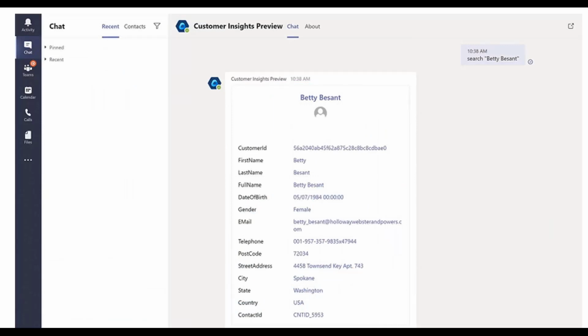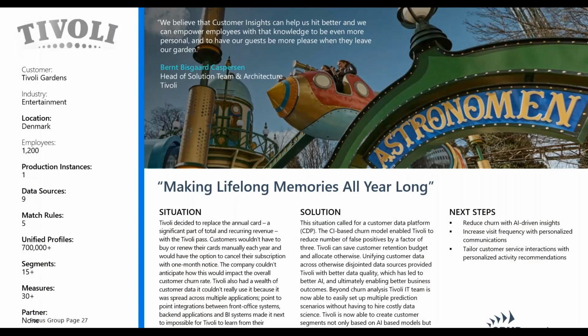This gives you a bit of background on why we're talking about this. Now I'm going to get into discussions about a specific case study, Tivoli Gardens. So a bit of background. So the guest experience has been and really still is the recipe for success for this. This is one of the oldest theme parks in the world.